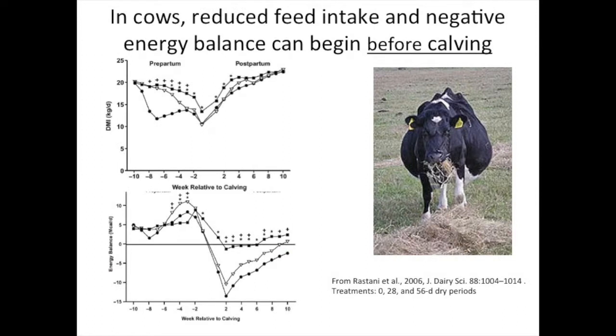Okay, what about lactating cows? I actually, Rick, this is one of your former students. This was not a study dealing with nutrition. It was a dry cow study looking at effects of different dry period lengths on subsequent production of cows and also energy mobilization. And in this study, there were 3 treatments. Cows either had no dry period, they had a shortened dry period of 28 days, and then finally they had a 56-day dry period, the normal length for dry period.